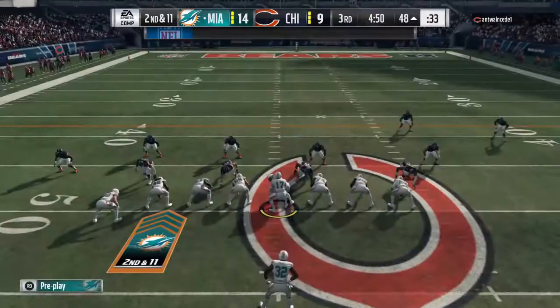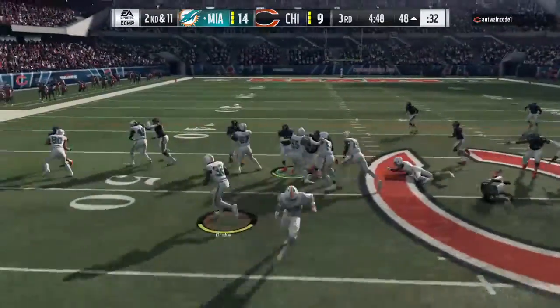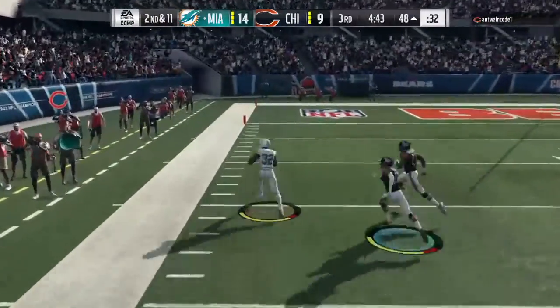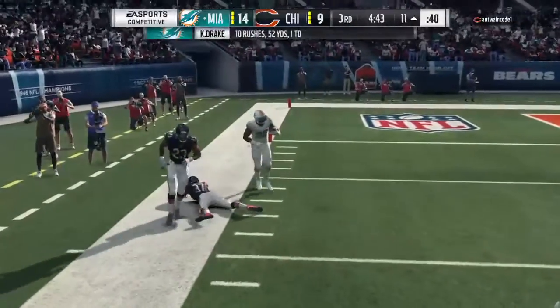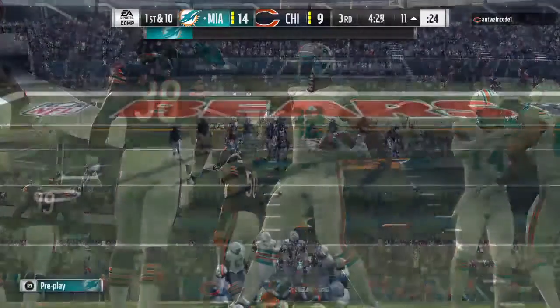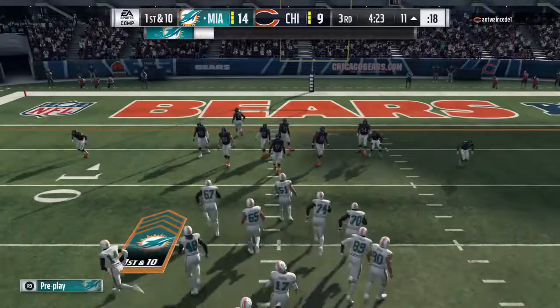It'll be a loss of 1, and it'll be 2nd and 11. They stay on the ground with Drake. And he's got some space here. 20. And he is out of bounds just a yard or two shy of the 10. A big chunk of yardage there, 37 yards.